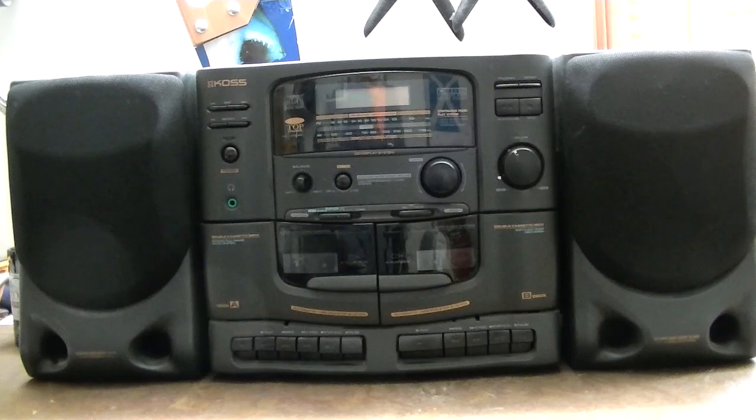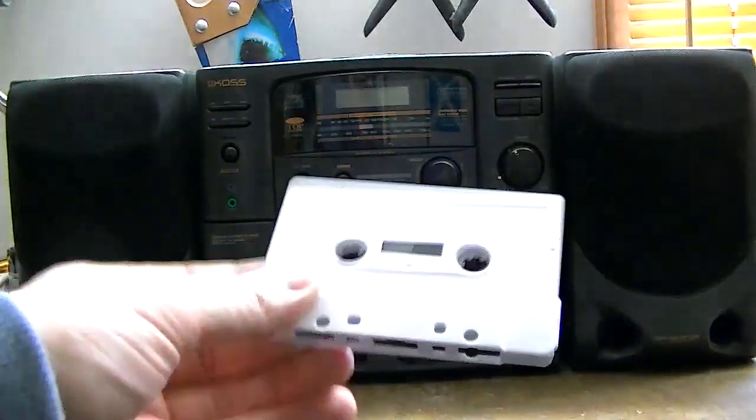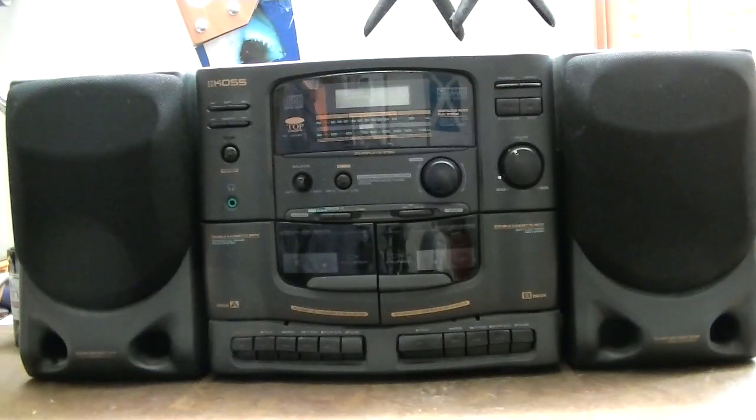It's funny, I got the original one back in '97 specifically to play audio CDs, but I actually bought this particular unit specifically to play audio cassettes, because I was wanting something out here in the office to play audio cassettes with, and happened to find this at Goodwill, and it had all that sentimental value to me, and I knew I had to pick it up. So today we're going to do a video about my very first CD player. Again, this is a Koss unit.